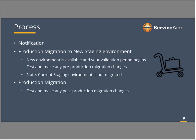Many of these changes you can make in advance. Some you can at least test in staging and have your run book that you're going to do when the production migration is done. So that's that validation period where we take a backup of your production environment and move it to the new staging environment.